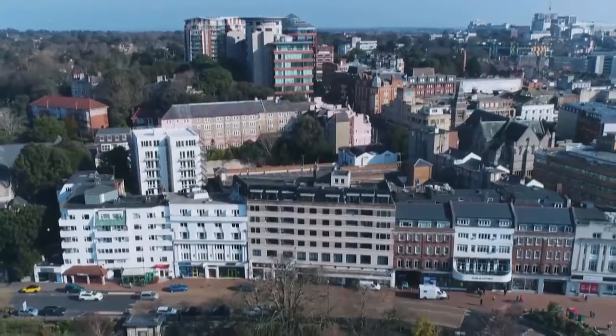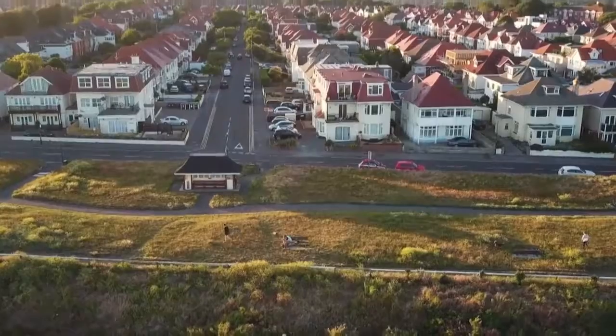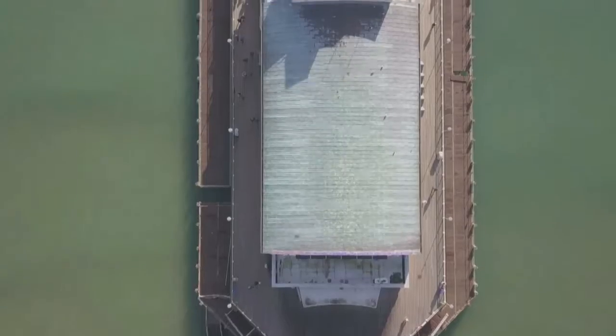Michael Stead is a librarian and local historian who works here in the Heritage Department at Bournemouth Library. We're going to see what Michael can tell us about Bournemouth's landmarks.